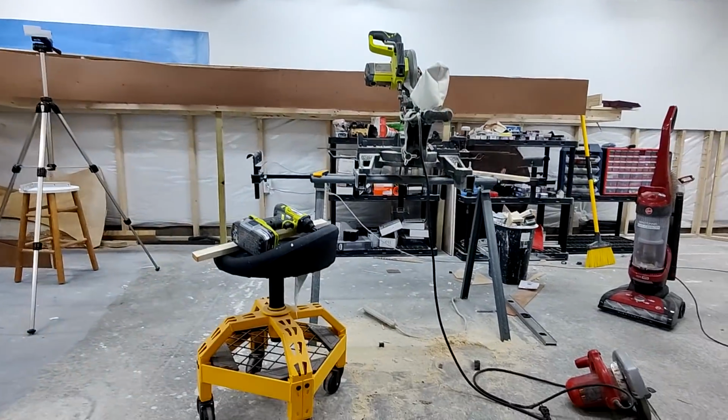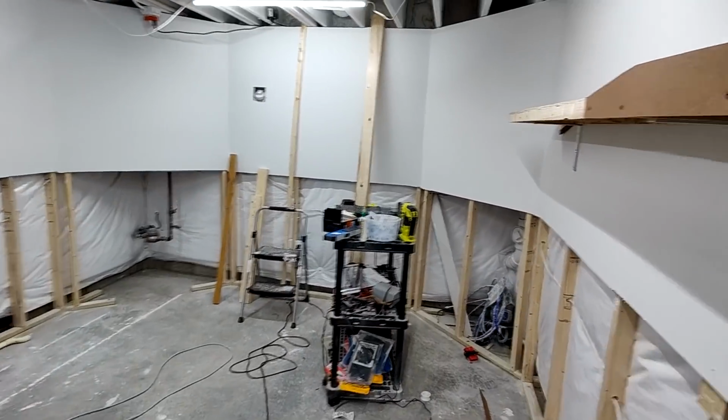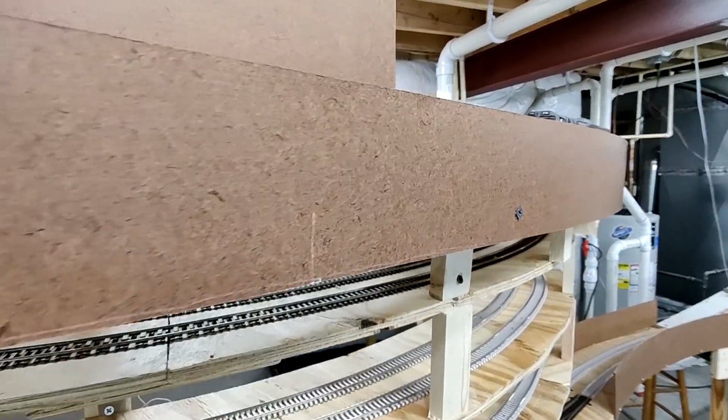I am going to cut those screws off, by the way. Some people have been concerned about my safety. Thank you so much for that. Appreciate it. I will cut those off. Haven't snagged them yet, but I am definitely going to cut them off.